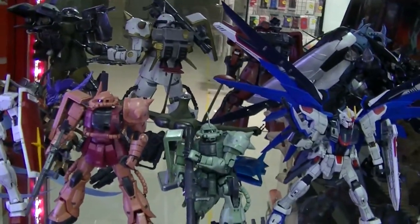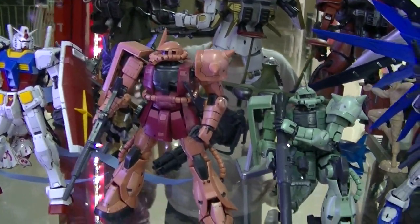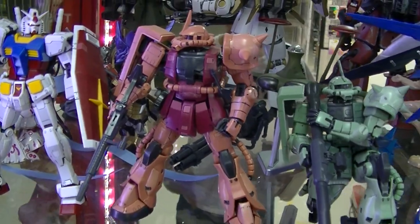Okay. So this is the real grades. Yes, very small, so small. Yeah, but they are very detailed. More detailed than the master grade. Yeah, I'm just waiting for them to port it to the master grade.